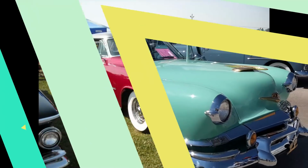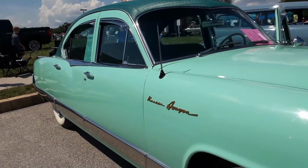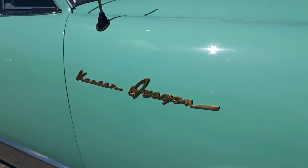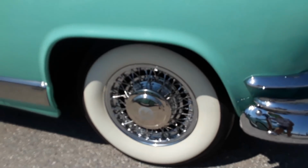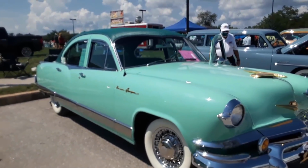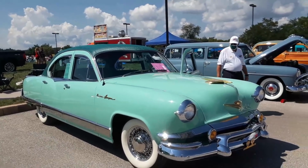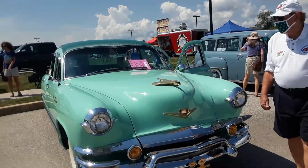Your shows. This is a 53 Kaiser Dragon. Now you're thinking, King, this is a fascinating car. Check out the Kelsey Hayes wire wheels. They built this car to the max, absolute max. But the features are fantastic.